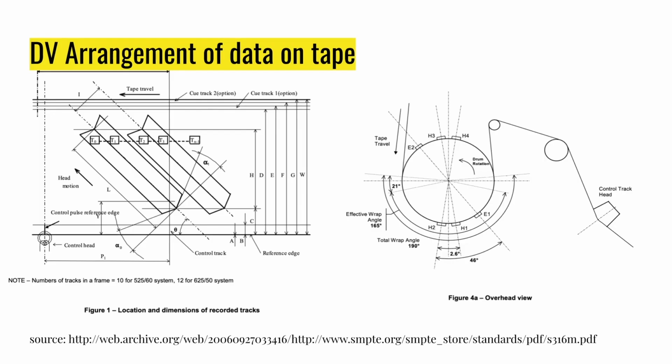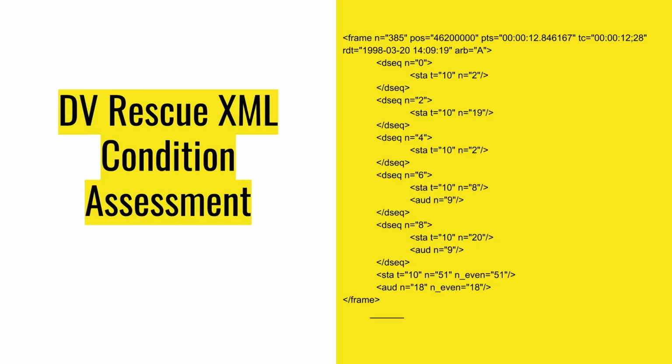So if the error rate between those 2 readers has a disparity, like all the errors are just on the odd numbered DIF sequences and the even ones are fine, it can help inform us that it's not necessarily that the tape is scratched or crinkled or damaged. It's that the video reader itself is obstructed with dirt or dust or something, and that a cleaning could help improve it. This XML shows an example where all the errors, and this is noting video error concealment and audio errors, are happening on even numbered DIF sequences. A retransfer of this tape was able to improve the issue.